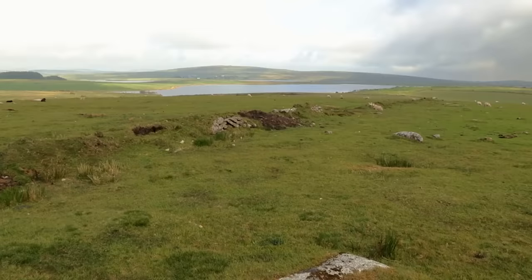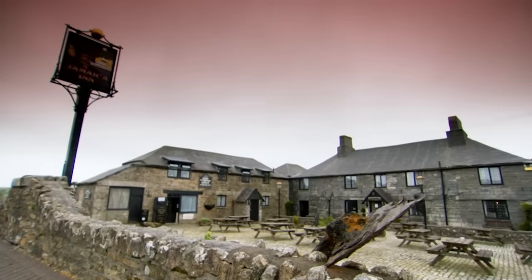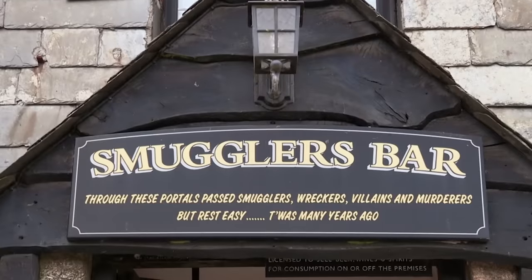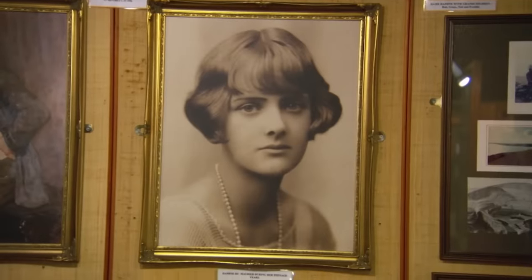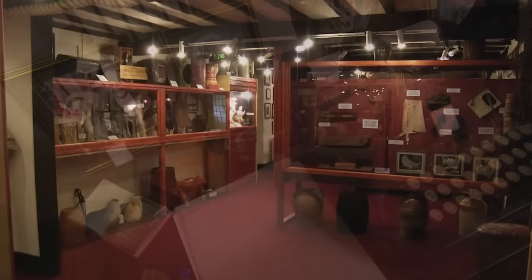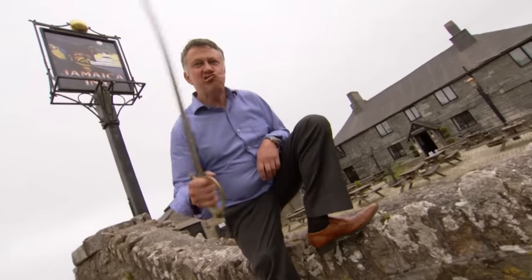Set amidst the eerie landscape of Bodmin Moor, Jamaica Inn was built in 1750 as a resting place for weary travellers. Its remote location made it a favourite for smugglers and ghost stories. And the inn's fame grew after the famous author Daphne du Maurier wrote a novel of the same name. Today, it houses a museum and is run by Kevin Moore.